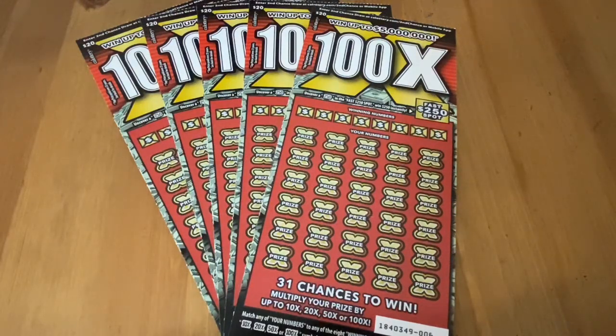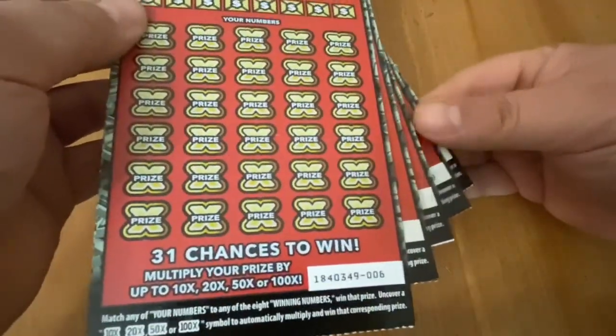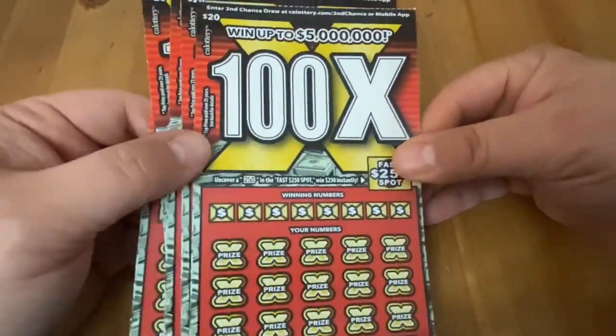I noticed that they put more 100x tickets in. It's been a while there, at least a week or two, I feel. So I got right towards the beginning of the book, 6 through 10. Hopefully, finally find that 100x symbol.